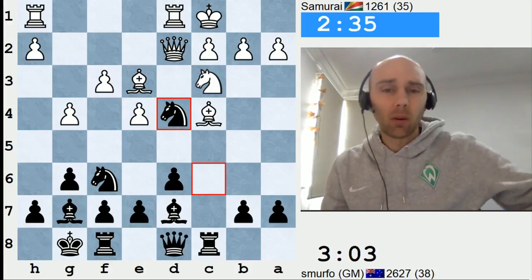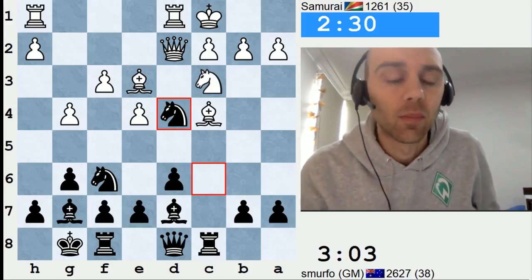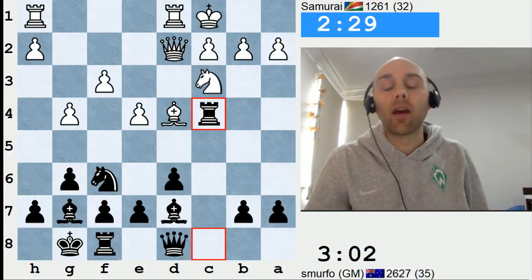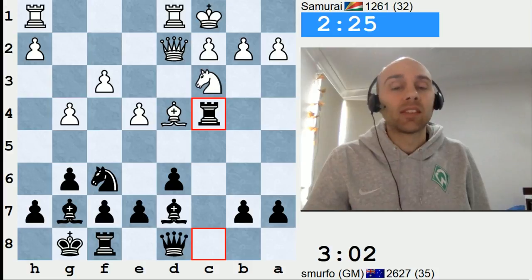This is a trick that I think I was first taught when I was 11, 12. And Samurai obviously hasn't been taught it. Therefore, I pick up a point that's been 20 years of marination, basically, until this point. Doesn't seem fair, does it?